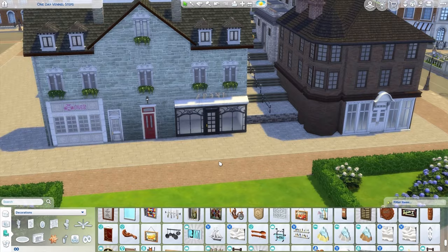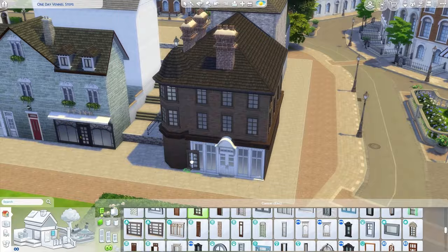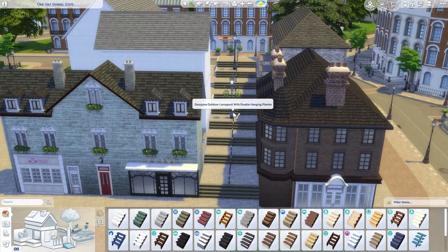But I quite like that. I tried to make it feel as natural as possible, as how it would be in real life, so that the buildings genuinely look like they're going up the steps. It's not just the steps going past it and the buildings staying the same height as the floor below. That makes sense.